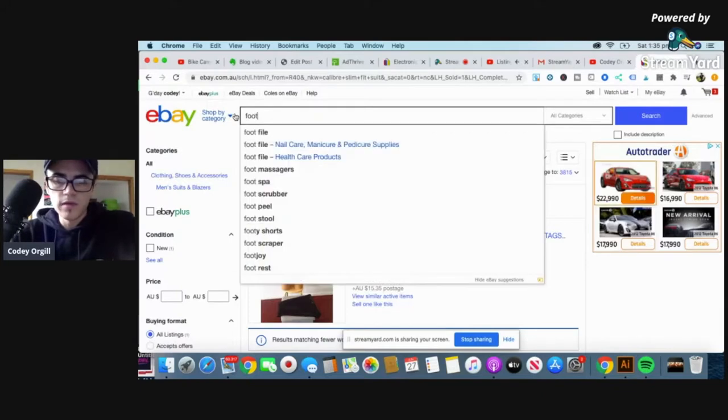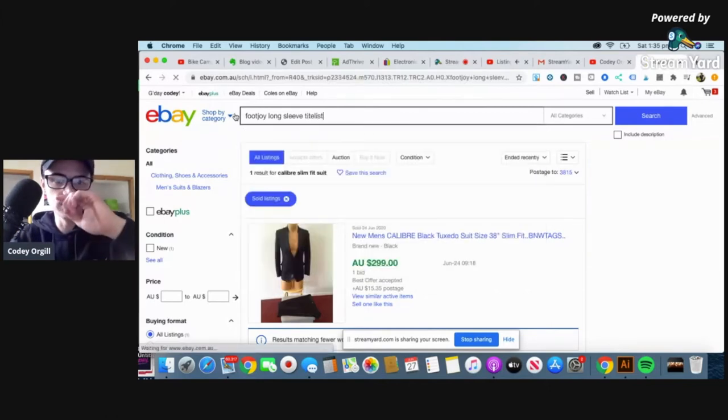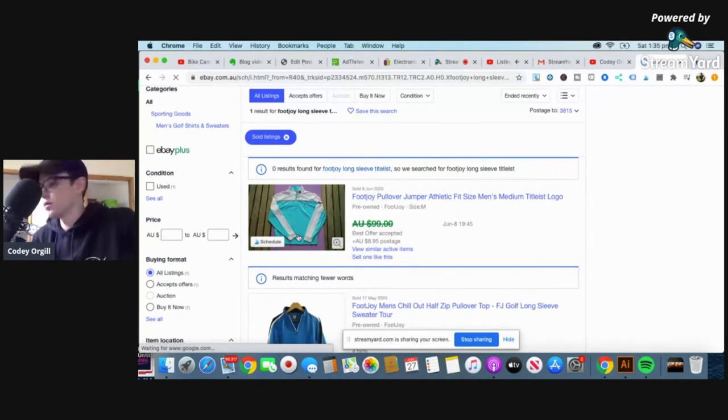Now this is, again, it's gonna be repetitive, but let's type in FootJoy long sleeve Titleist. I just butchered that. There we go. I've sold one here, that's my listing. Proof in the pudding, it's my listing because that is my pink yoga mat right there. Purple, pink, whatever you want to call it. So that's definitely my listing.